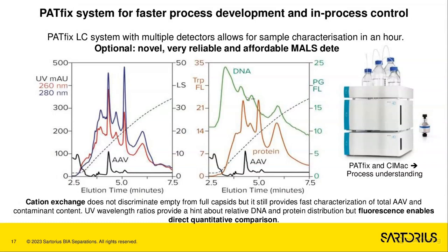And this PicoGreen DNA HPLC method can serve us also to check for removal of not only DNA, but especially chromatin structures. And this would serve us as an orthogonal method to the usual PicoGreen method.